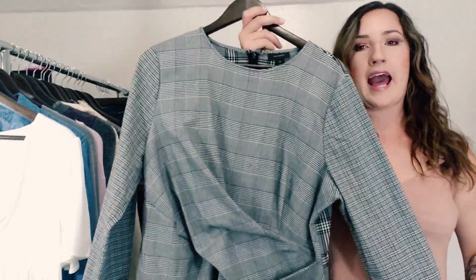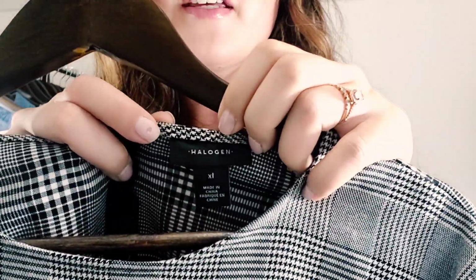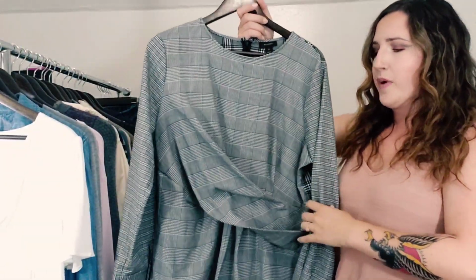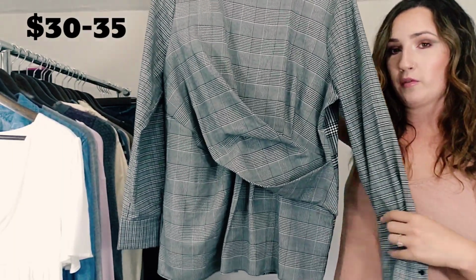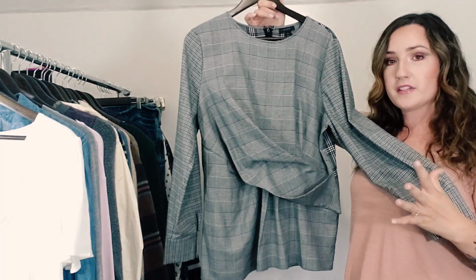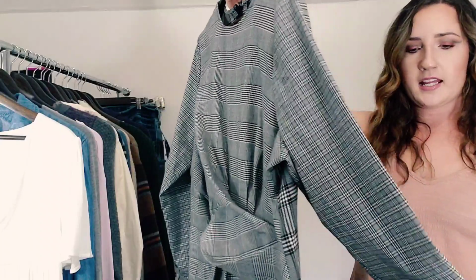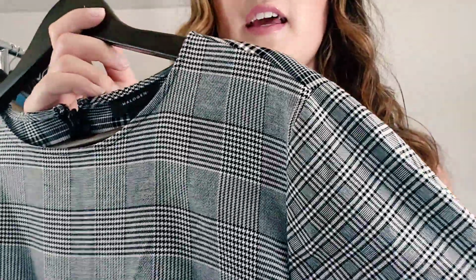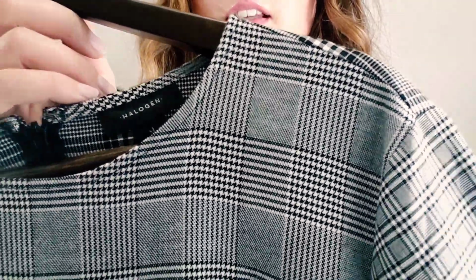This is a top by Halogen. I also did not get the chance to do comps on this specific style. This is a Halogen size extra large, which is a good size. Halogen is a brand that for me in the past does not do very well, but this had a lot going for it. So it's more of a, I guess, a tunic length office top. It's got this really beautiful draping throughout, and it's got these kind of cuffed sleeves, creating some shape on the arm. And then it's plaid, but the plaid is actually houndstooth in some of the panels.